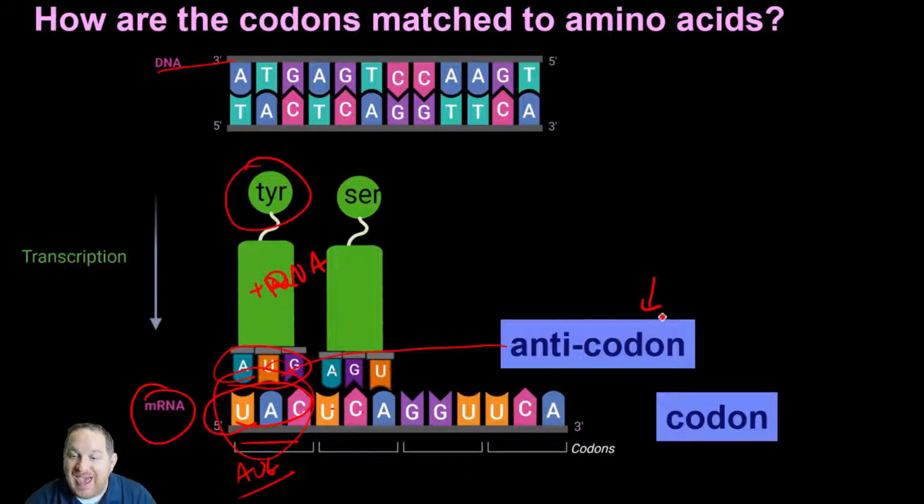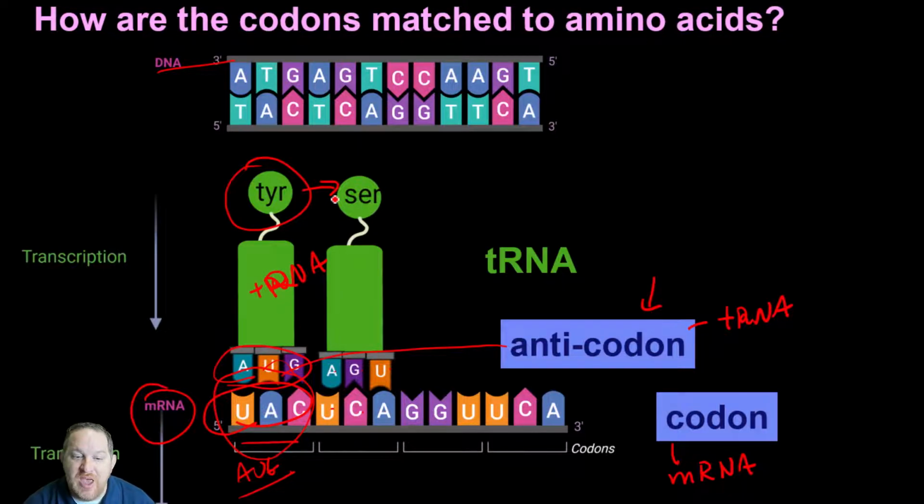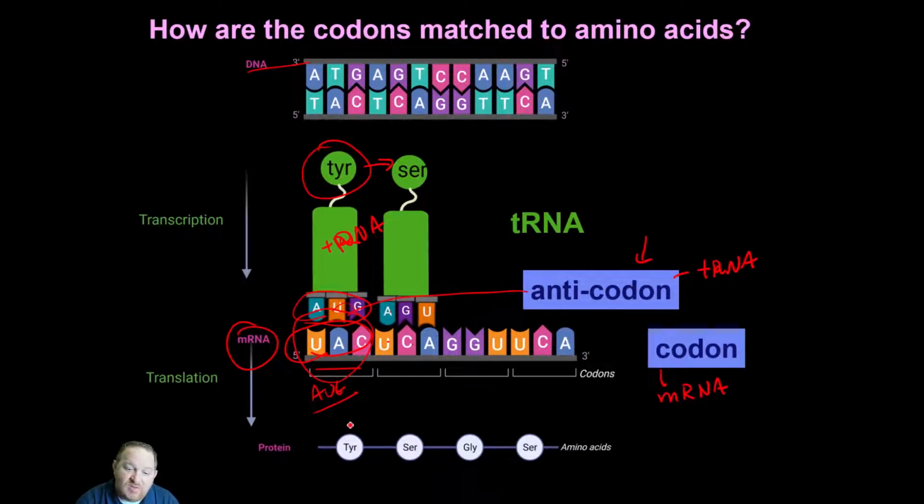So remember, anticodons are on transfer RNA. Codons are on messenger RNA. These are different. Codons on the messenger RNA, anticodons on the transfer RNA. Anticodon matches the codon so that we know the correct sequence of the amino acids being brought by the transfer RNA. Okay? Oh, I've labeled it there for you, transfer RNA. Then, obviously, when it's all complete, we've got the tyrosine, serine, glycine, serine. We've got our correct amino acid sequence. How did the amino acids get there? Transfer RNA brought them, matched the codon, so that we get the correct sequence.